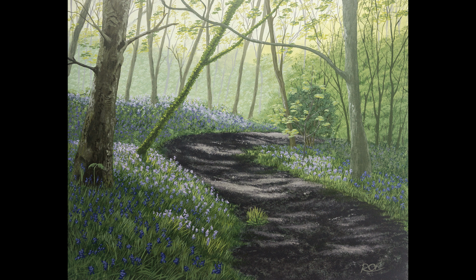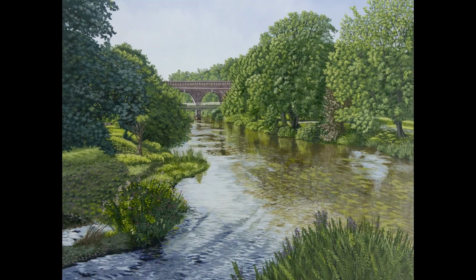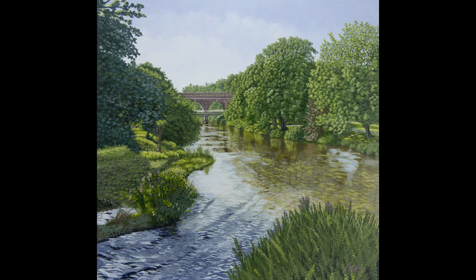I'll probably try again. This is a view from the main road bridge in Leatherhead of the other road bridge and railway bridge. I've seen this view for most of my life and I always looked at it, thought it was amazing. The reference photo was a much wider shot, but I didn't think the composition worked so well, so I've cropped in, and this is the result. I'm quite pleased with it. I think it's the best one I've done of the year so far.